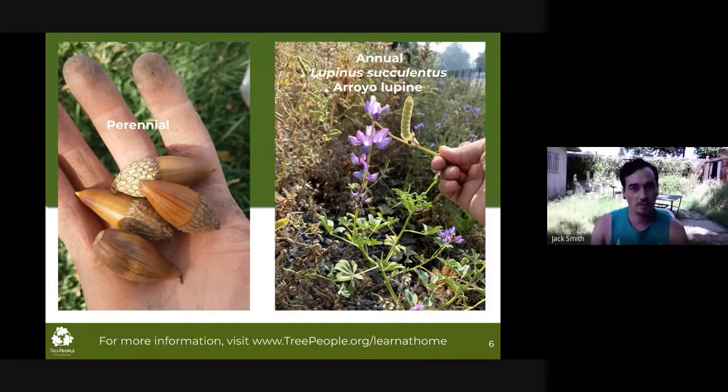So we have a bunch of different animal and plant life in California. And some of them are perennials, of course, some of them are annuals. So the perennials, of course, live for multiple years. Annuals, as the name suggests, only need 1 year to complete their life cycle, and they complete their mission, and then they're done. On the right is some arroyo lupins that I was collecting near the LA River, where we have a permit.